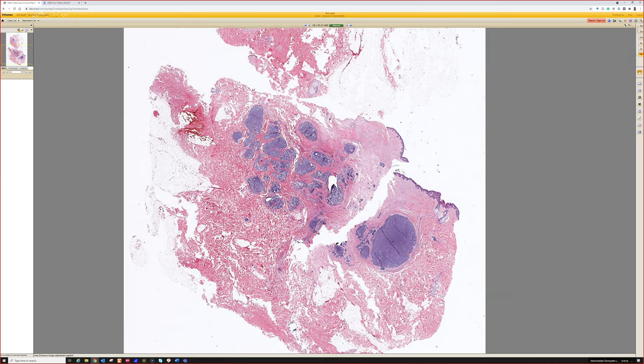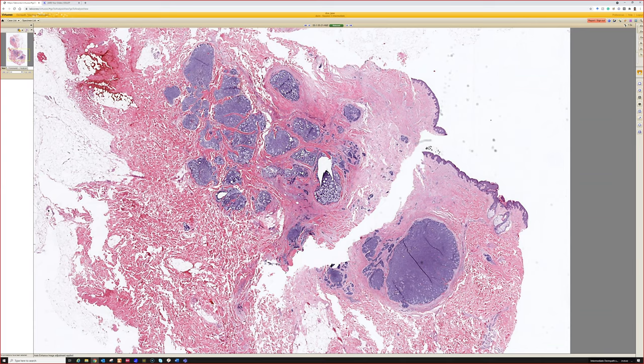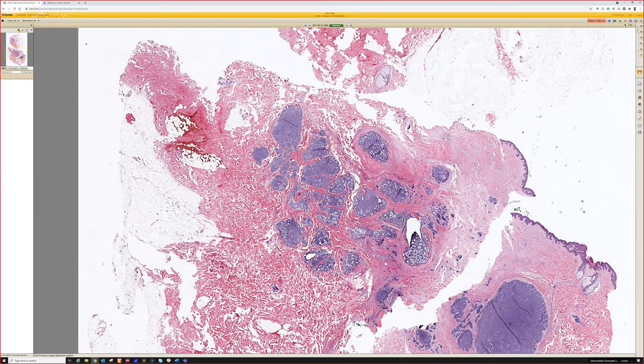21, wow, great example of something rare. What is this?